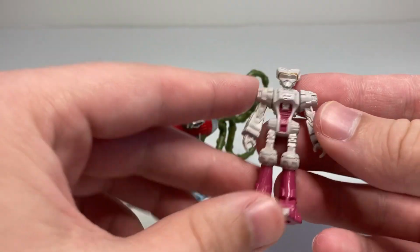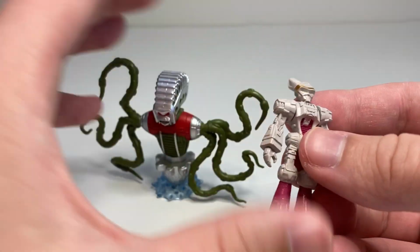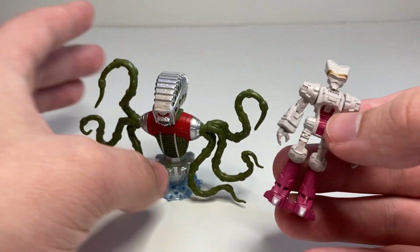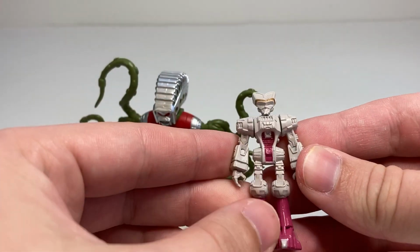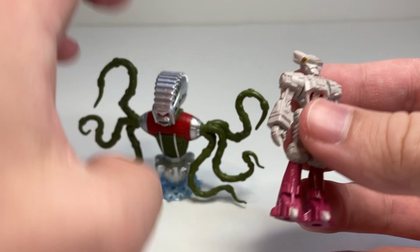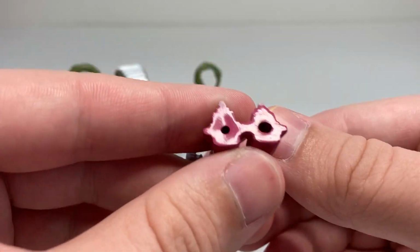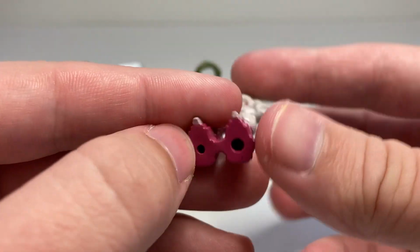Scaling with the cars, he would probably be somewhere between 7 and 10 feet tall or something like that, whereas he was definitely more on the same height as the other Transformers there. But looking at this guy first, this guy has no articulation whatsoever. He does have these 2 pegs on the bottom here.